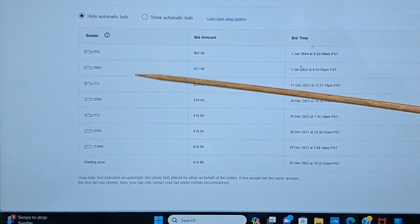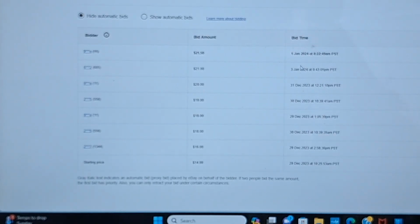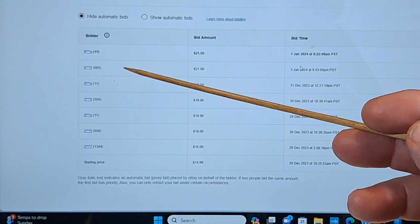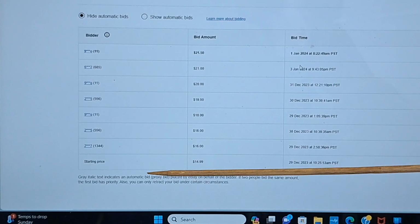Okay. The other thing this tells me, this guy has won 11 auctions. He's not very experienced. The other guy you're bidding against has 865 that he's won.